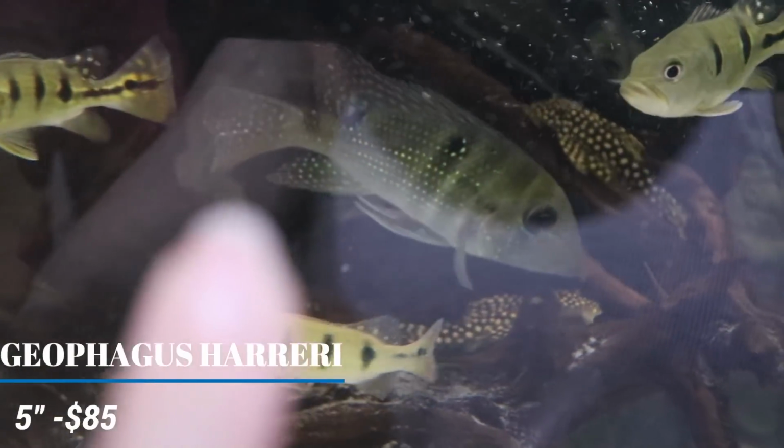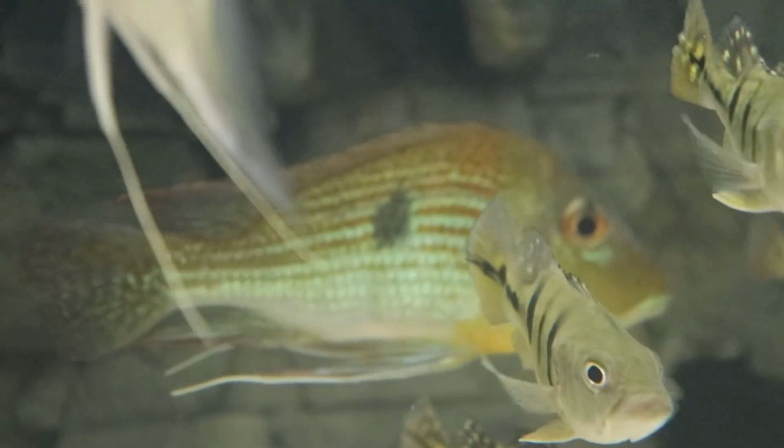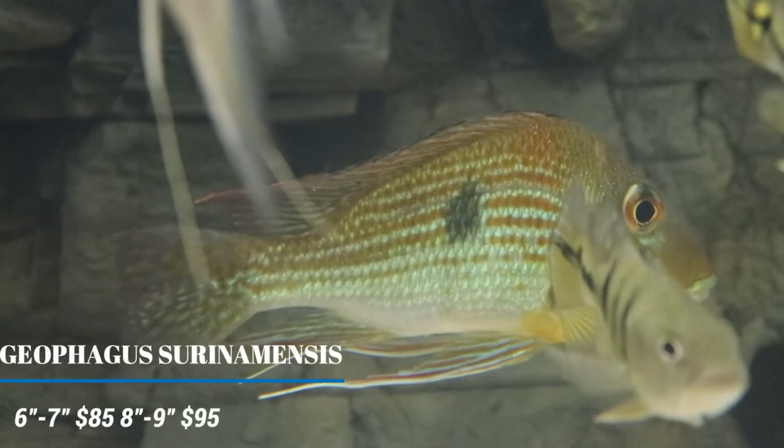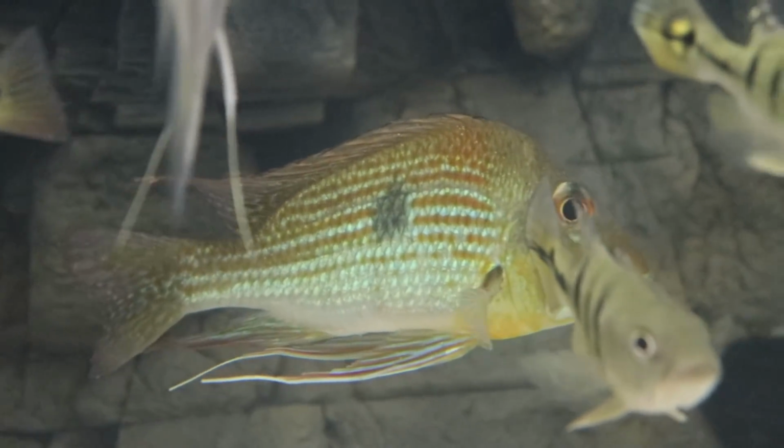Okay. Yep, then we got a nice Geophagus. I like that one better, my favorite one. What type is that, babe? A gold stripe? Gold stripe? I don't know. All right, that looks like a blue stripe to me.